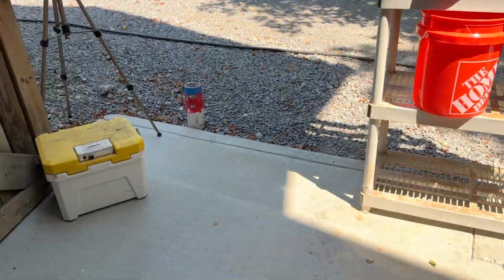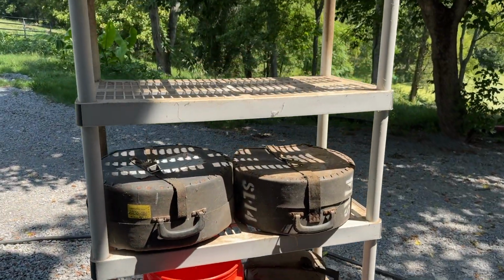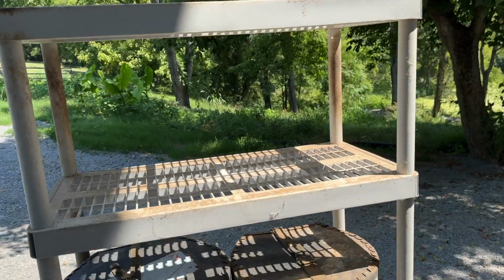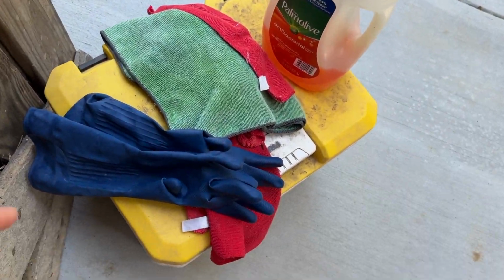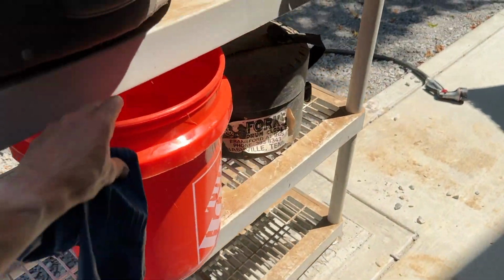So yeah, I'm gonna just clean all this stuff off and the shelf, give it a quick spray down, maybe some soap. So now I got all my cleaning stuff. I've got soap, rags, and my gloves, my bucket. So I'm gonna clean this off.